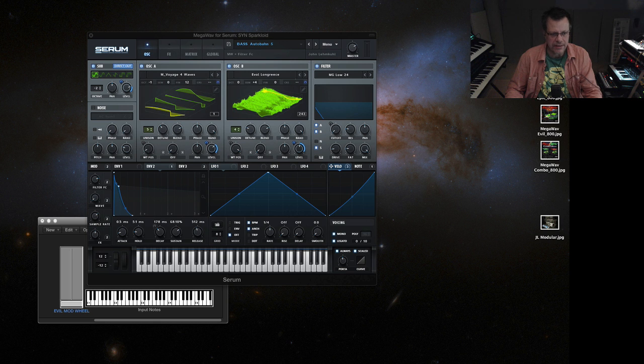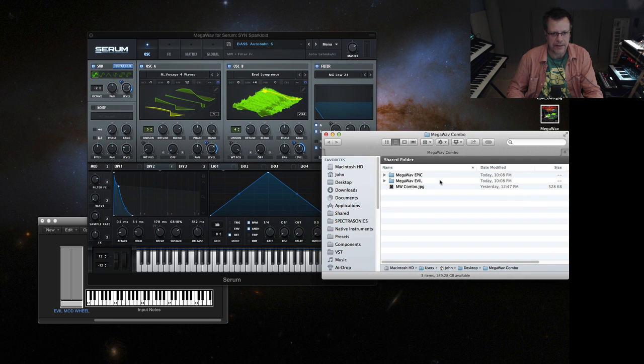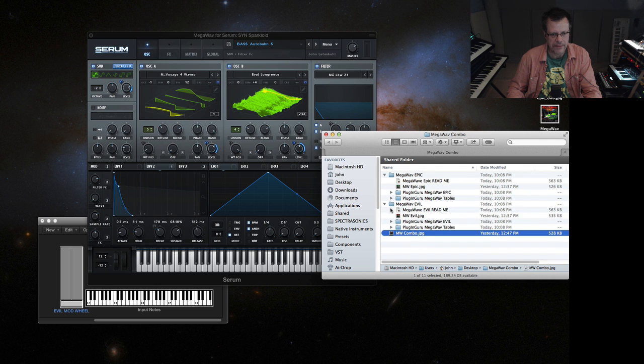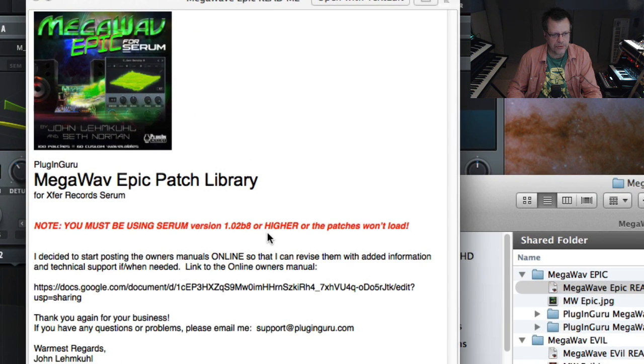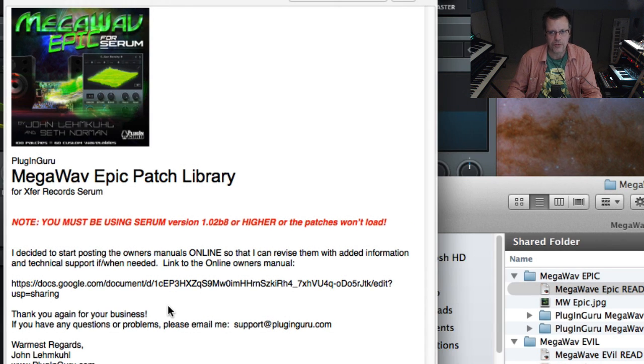Now, when you get the library, let me cover installation really quick. You get the combo, let's say. You open it like this, and inside you find the artwork for the combo. You find Epic and you find EVIL. And the README, I want to point out, says you must be using Serum version 1.02 or higher. This was using beta 08, and they now have beta 09, and it will just keep going later. So make sure you have the latest version of Serum or else it won't work.